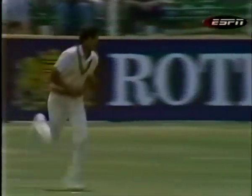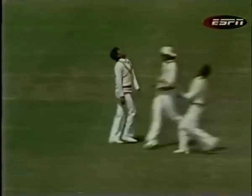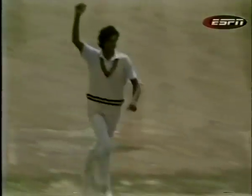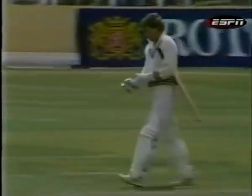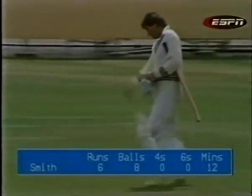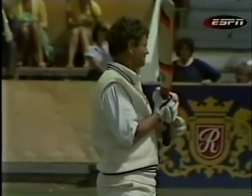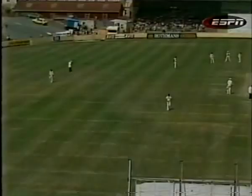Coming up, Ian Smith is still going to have to contend with left arm over the wicket bowlers because Akram has replaced Mudassar. And Ian Smith is out, caught at second slip. Wasim Akram takes his 4th wicket. New Zealand are 7 wickets down, 217 on the board, 61 still required for victory. So the balance now perhaps in Pakistan's favour. 61 runs still required for victory.